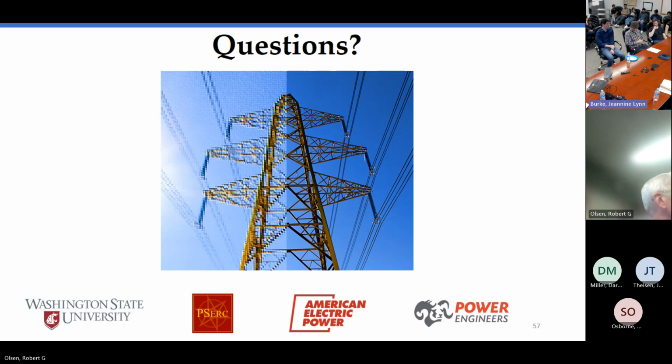So I guess just to make sure I'm understanding, basically the issue is that in the initial designs, the starting voltages are being overestimated because the coronas are not being considered. Exactly. That's right. So you're being conservative.